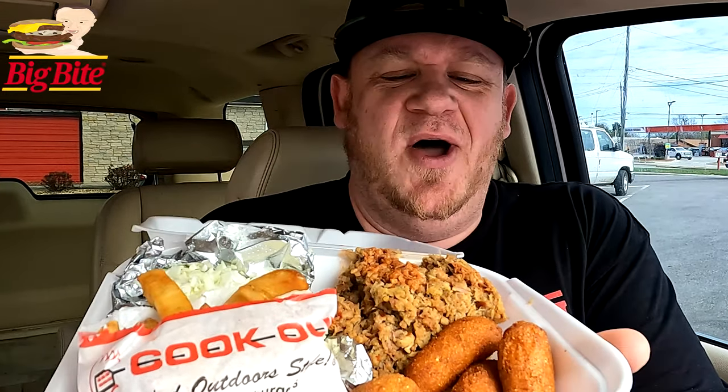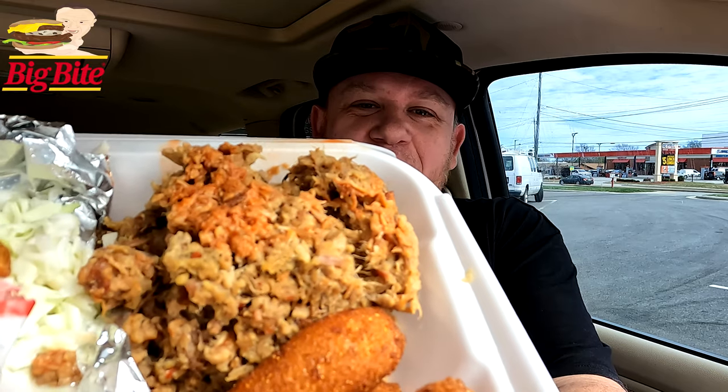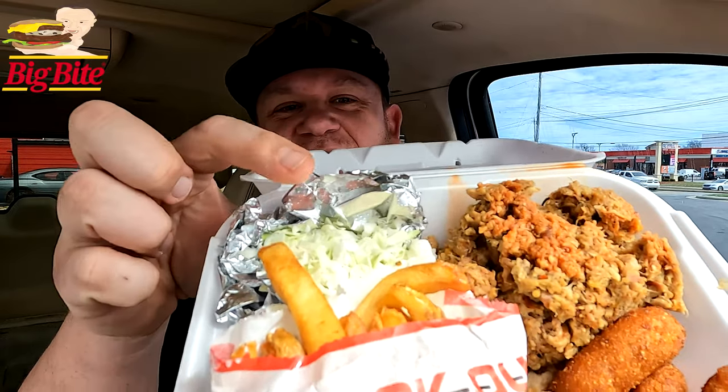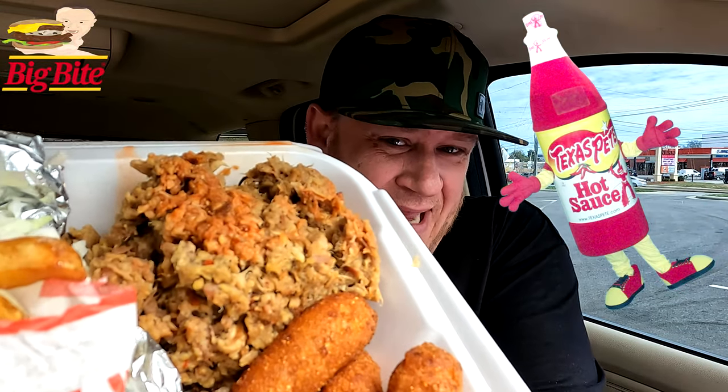This is the Cookout barbecue plate and barbecue sandwich. Whoa! Oh, wow. I can smell it right away. You see right there, there's the chopped barbecue, famous North Carolina barbecue. Looks like we've got some hush puppies on there, also some coleslaw and some French fries riding shotgun. You can see they've topped that barbecue with Texas Pete. That is a really nice vinegary, think like Tabasco hot sauce, even though it's not Texas.